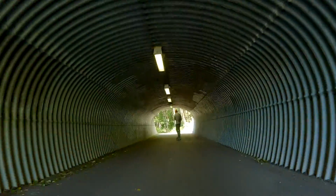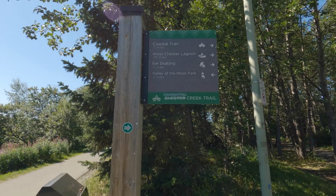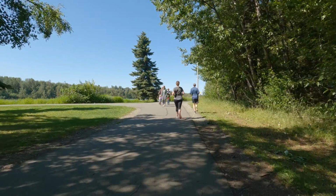After a beautiful ride on the Chester Creek Trail, it ends and connects up with the Coastal Trail in Westchester Lagoon Park. Here, Steve Rafuse, the superintendent of parks in Anchorage, joined me at the Chonchnu Indigenous Place Names marker to talk about the parks and trails in Anchorage.